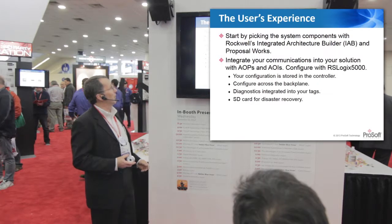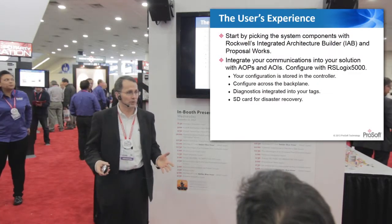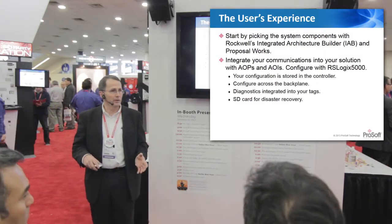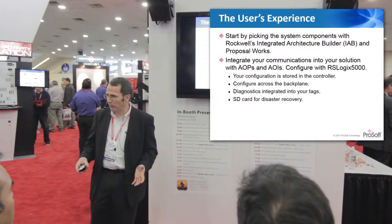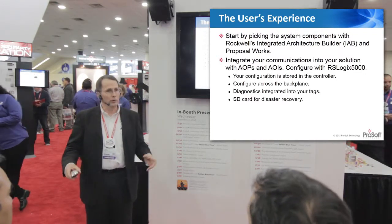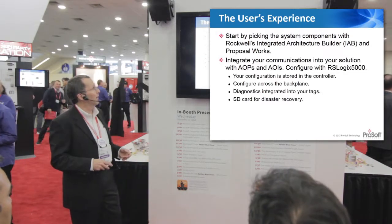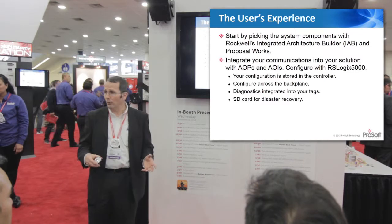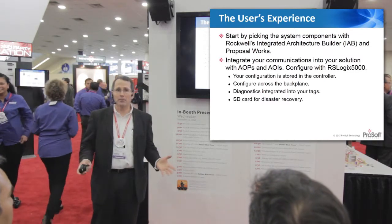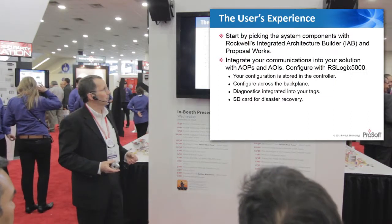So we start all the way back at the very beginning of the process when you start to pick out components. We have all of our products included in Rockwell's Integrated Architecture Builder. So as you start to design your system with their tool, you can start to pick out the ProSoft products as well. Or the ProposalWorks, which is the other tool that is used by Rockwell to help you define the components and build out your bills of materials for your systems.